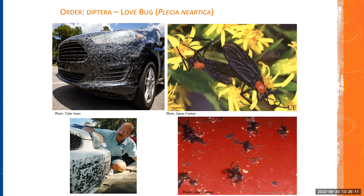But they're also attracted to the carbon monoxide from your cars. So you'll see them at gas stations, along interstates, and so on. They typically are attracted to white and yellow, so probably not the best shirts to wear during love bug season. Now, mating takes a long time, about 12 hours. And the female love bug dies about 86 hours after laying the eggs.